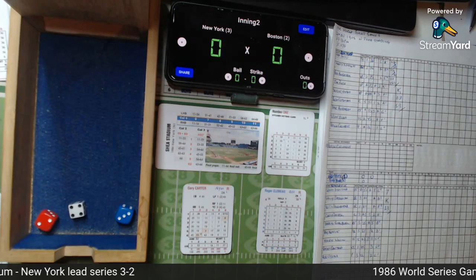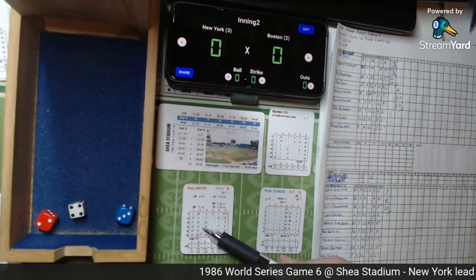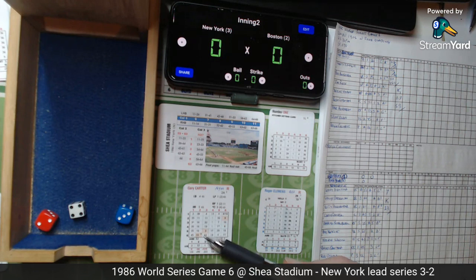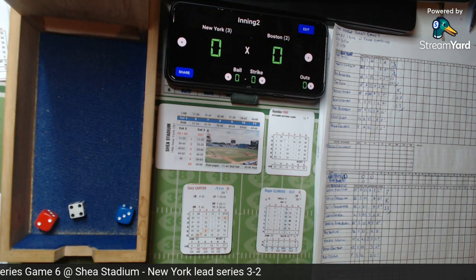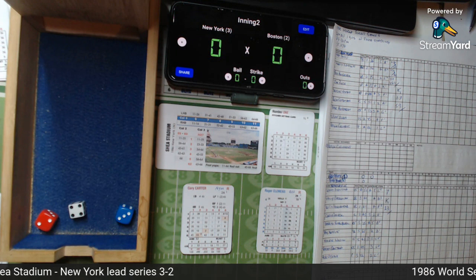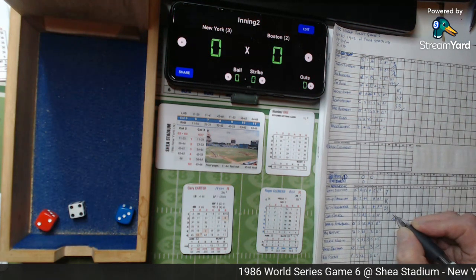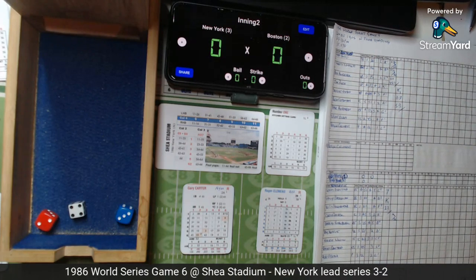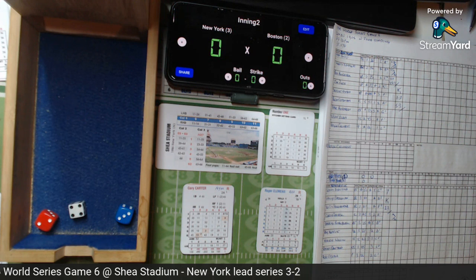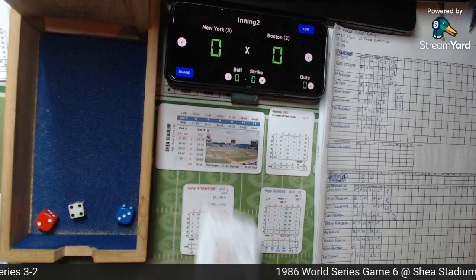Clemens to Carter. 2-4 is a 16. 2-3 is a 1, which is a 17 on a 3. And he's going to double into centre field. So a double for Gary Carter. Check with 3rd base coach for any extra base attempts, but there isn't any because there's nobody on base.